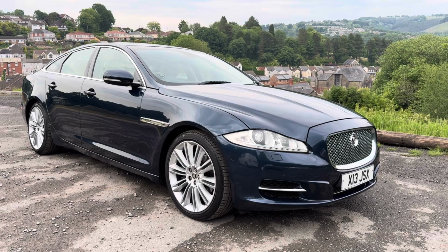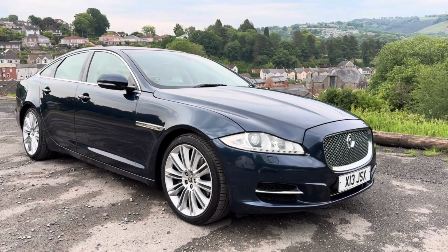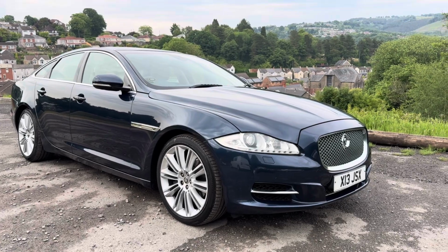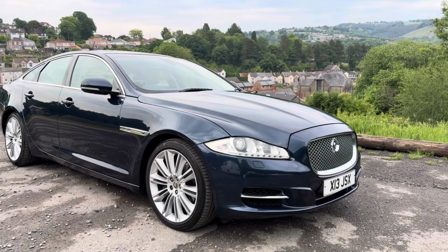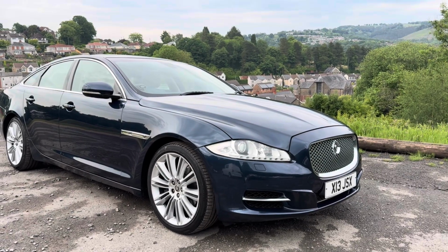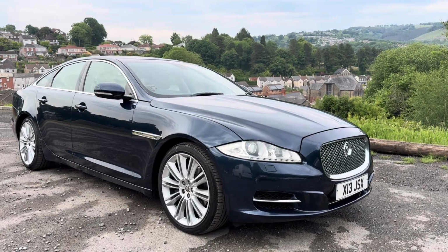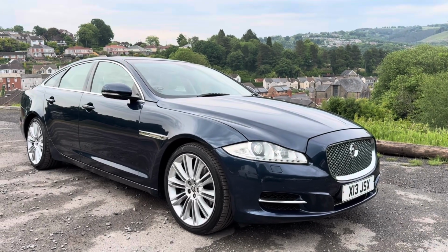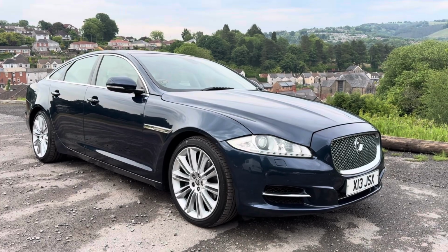We will be putting some more videos of this and my S-Type up very, very shortly. The S-Type has just had a full valet and a full ceramic coating as well. So maybe I should go into the wedding car hire business after all. But I'll put some videos up of that in a second as well, so keep an eye out for that. We'll be putting that up shortly.